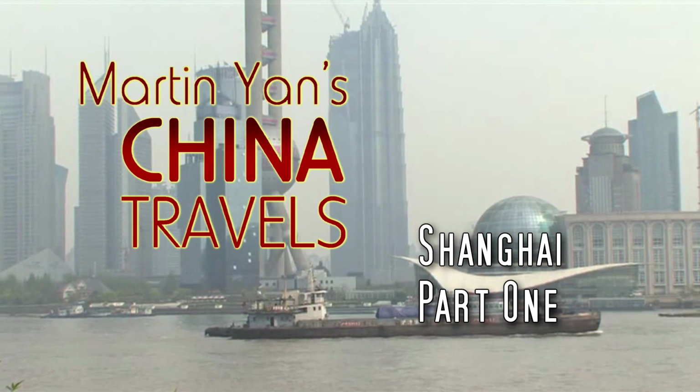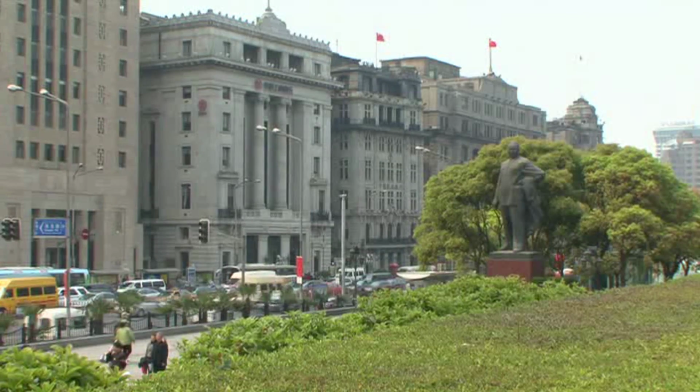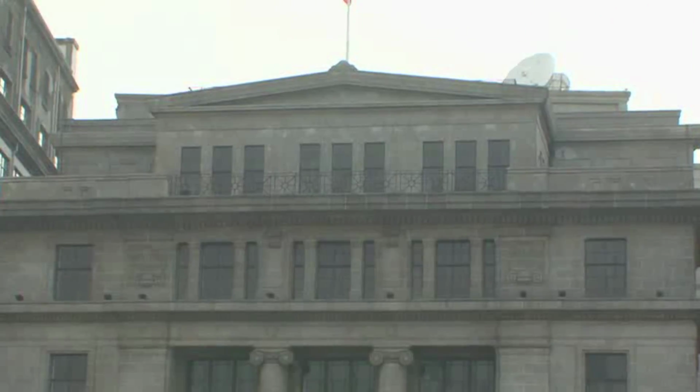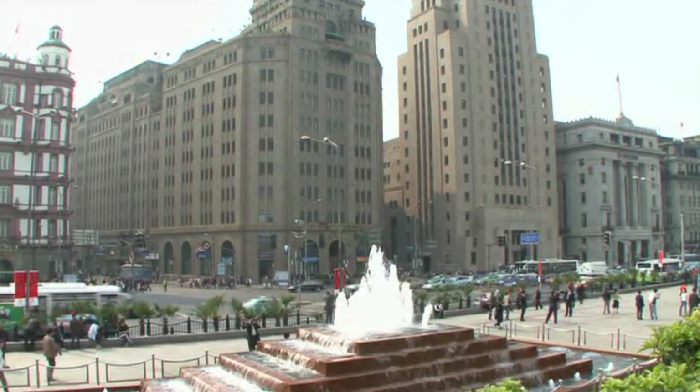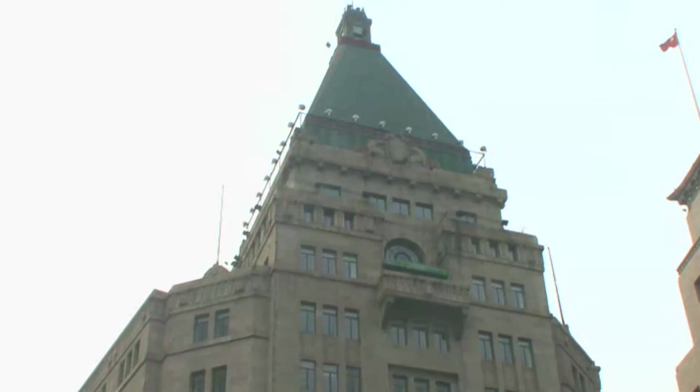This is modern Shanghai, the towering skyscrapers of the new Pudong area. And this is the famous Bund, the old financial center, with its grand European-style architecture left over from the city's colonial past during the 19th and the early 20th century.